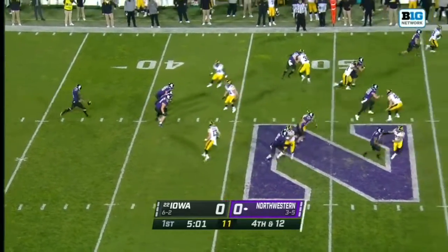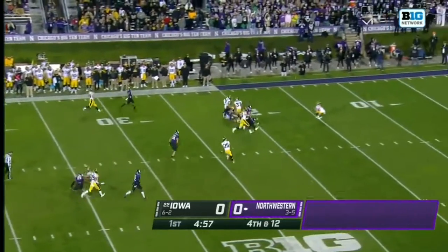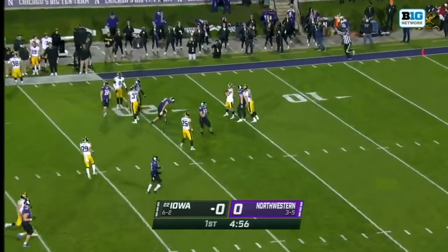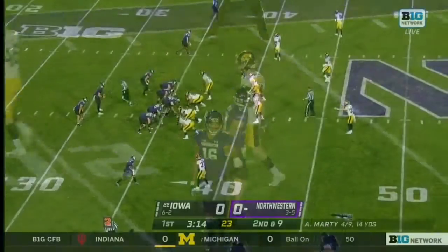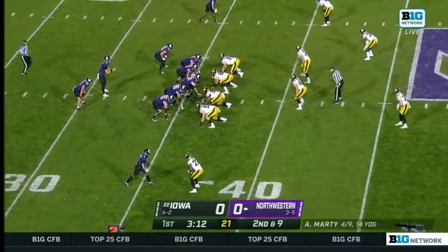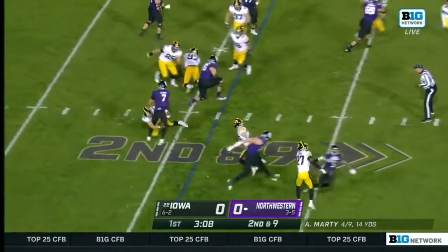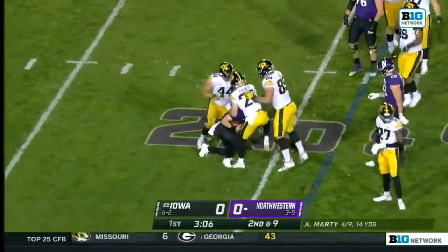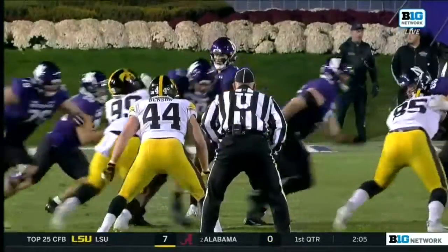Jones back inside his own 10. And Jones, a fair catch at around the 15-yard line after a 37-yard punt. Holding him to less than a yard. Pull back in on 2nd down and 9. Instead, it's Marty trying to make a move, and that was not happening. Seth Benson was not buying 3rd down.